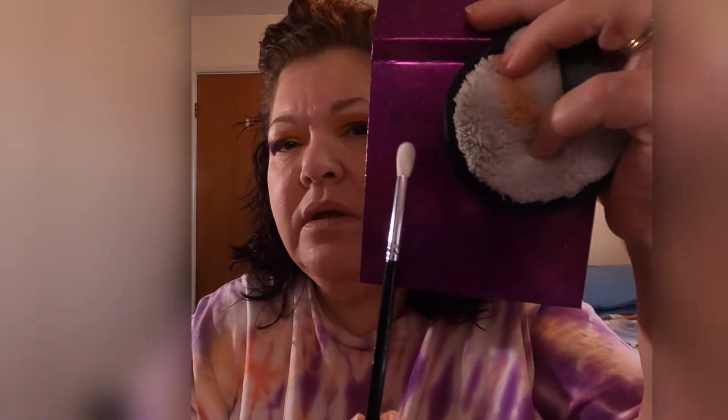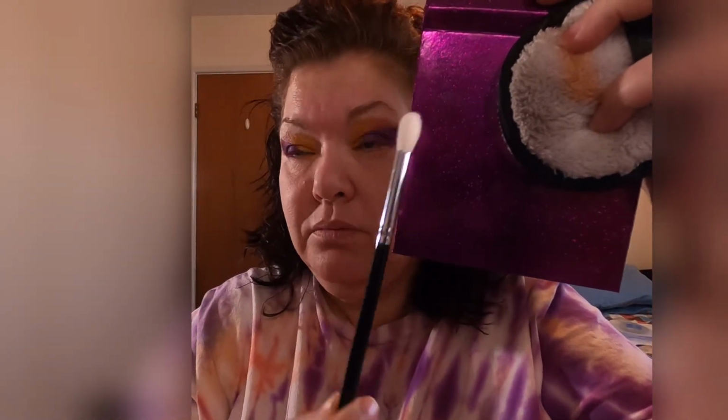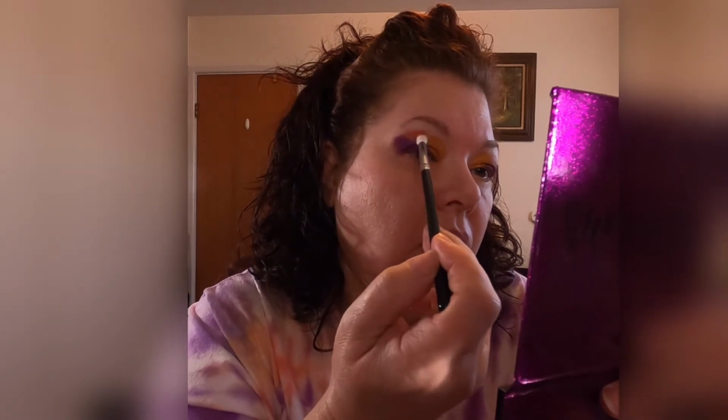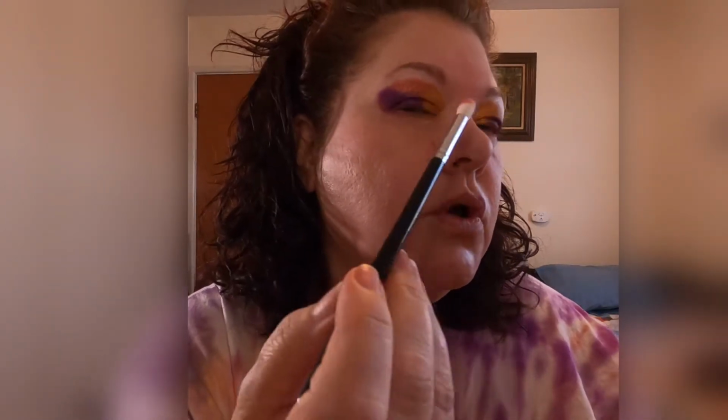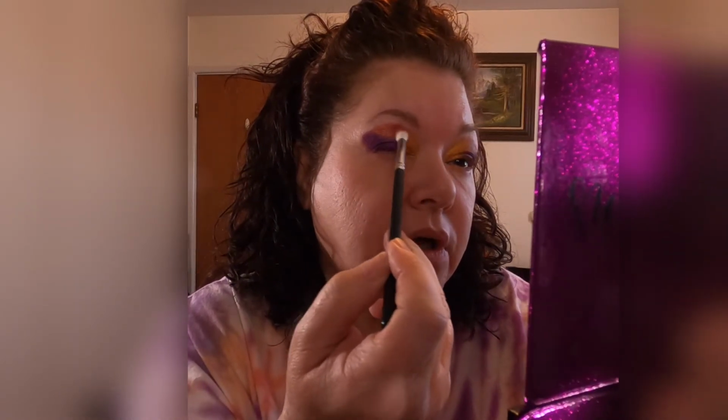Now I am going to take, I wish this had names on it, but this is like a long, fluffy crease blending brush. And I think I'm going to go in with this shade here called Aspire. It's a shimmer. It's a little bit lighter, but I am going to go in and we are just going to work this up here. There we go. Trust the process.